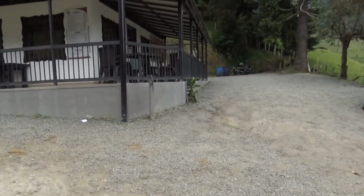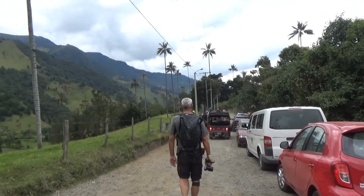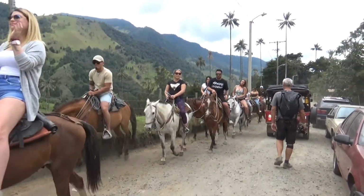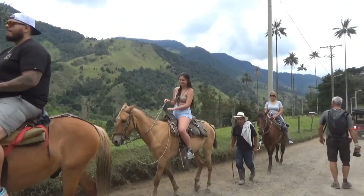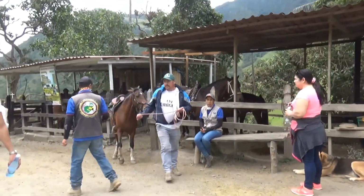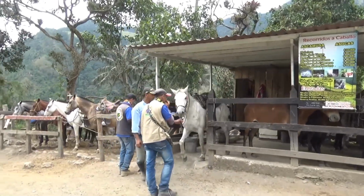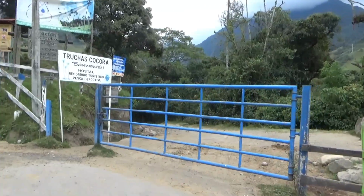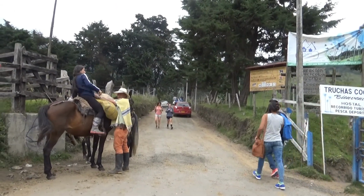We start seeing the Willy jeeps as well. They start parking up ready to take people back, so we're just going to go down a little bit further. The blue gate is the walk that starts anti-clockwise, straight up the road to the gate that goes clockwise.